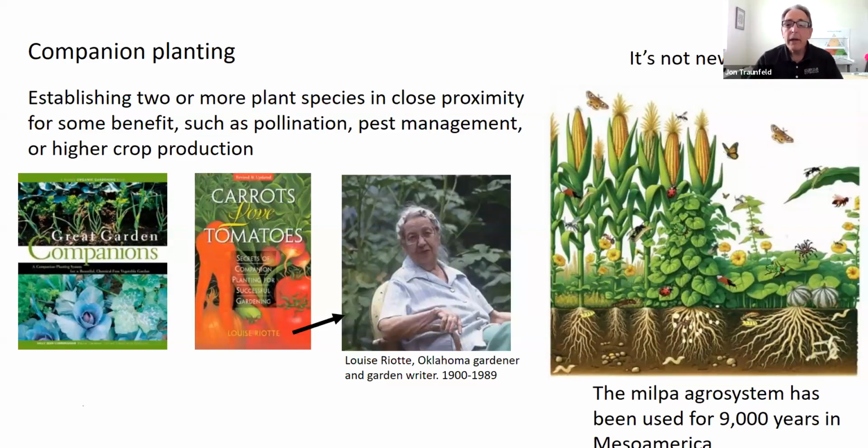So, for example, you may recognize this as the Three Sisters gardening scheme. It's also known as the Milpa. It's an agro system that's been around for thousands of years. And here we can see the three main components, the three primary plants: corn, beans, and squash growing along the ground. And we'll talk a little bit more about this later in the presentation.